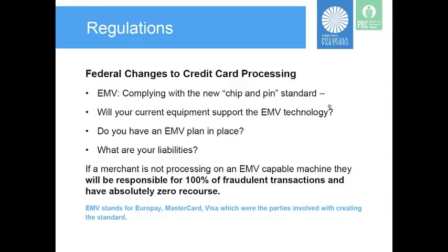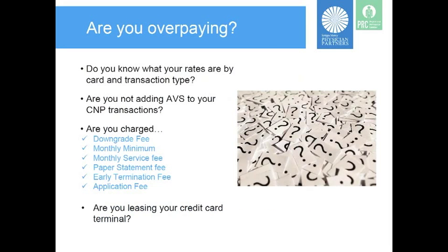If after October you don't have a terminal that will accept a PIN and chip card, and fraud should occur, whether they use a fraudulent card to pay for their services, or you took it over the phone, however it was done, the merchant, the practice, becomes 100% liable for any fraudulent transactions, and there's zero recourse. So what they've done is they've drawn a line in the sand of where liability lies, as opposed to pointing to the bank or the processing company. It's all about who has this security in place or who doesn't. And that's where this whole market's going, and it's happening this year. Next slide, please.